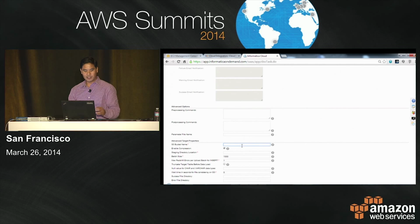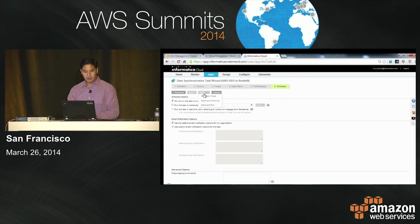And I specify now my S3 bucket. So again, we are going to leverage all the best practices around the fastest and best way to load into Redshift. So we'll create a temporary staging file, compress it, load it into this S3 bucket, and then go ahead and make the copy commands over. So I choose my bucket and the location for my temporary staging files to be created. All right, so that's all I need to do. And I'm going to go ahead and hit save and run.